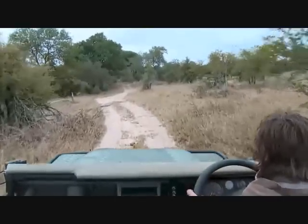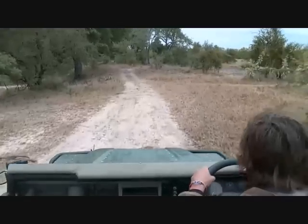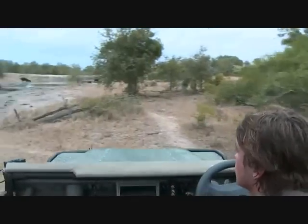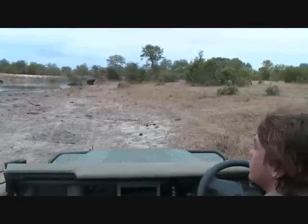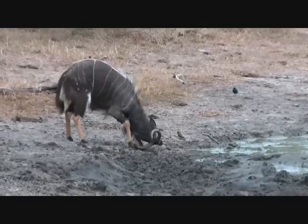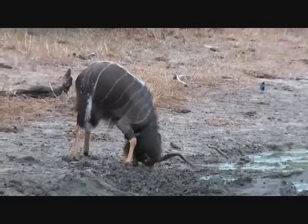Oh, it's an Inyala and some more buffalo. Nice and yellow bull. There you go, he's just going to do it. And so he's putting his horns into the mud. It's quite nice behavior there. So what he's doing is he's putting mud on his face and on his horns, so if he gets an argument with another male Inyala, he looks more impressive.